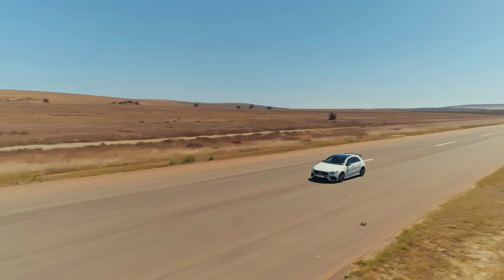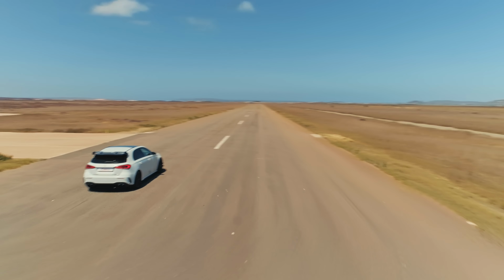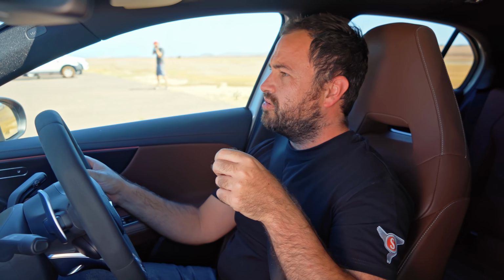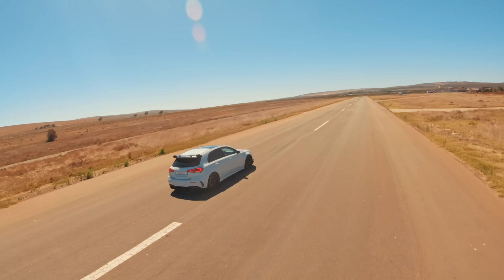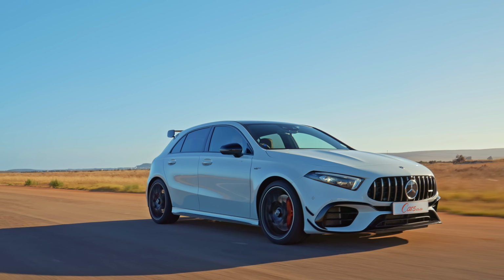So on the drive out here, the road surface wasn't great, but it wasn't particularly bad either. And the tire roar and the general road noise that was coming through the car and hitting my ears was just almost unbearable. I mean, it was about an hour's drive out here, and I was just getting frustrated with this car, like really frustrated.